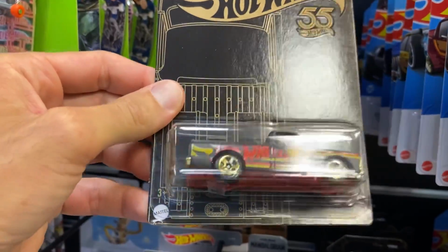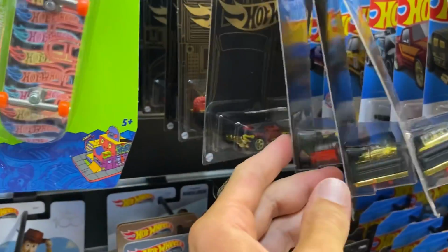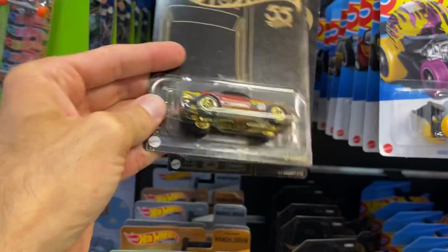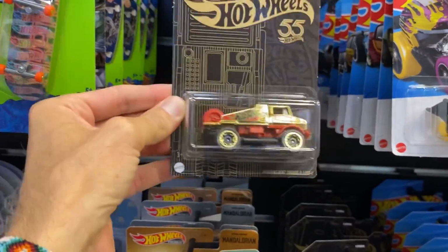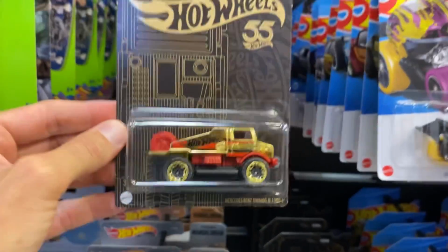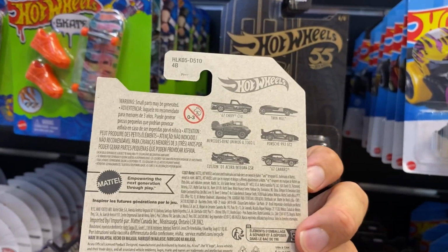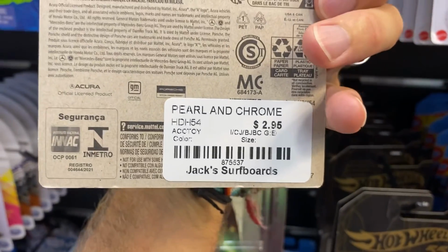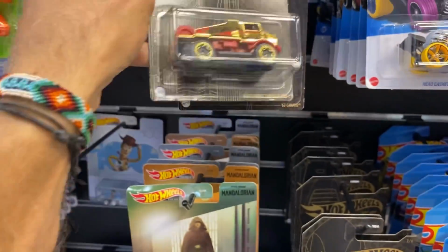I haven't seen the 67 Chevy C10 for a while. A couple of those. There's a Twin Mill. Actually, I think I just saw the chase piece from this mix, which is going to be this Mercedes-Benz Unimog U1300L, if that's correct, I believe. Pretty sure this is the pearl and chrome. You see Jack's puts their nice big old sticker and probably adds on a bit to the price.